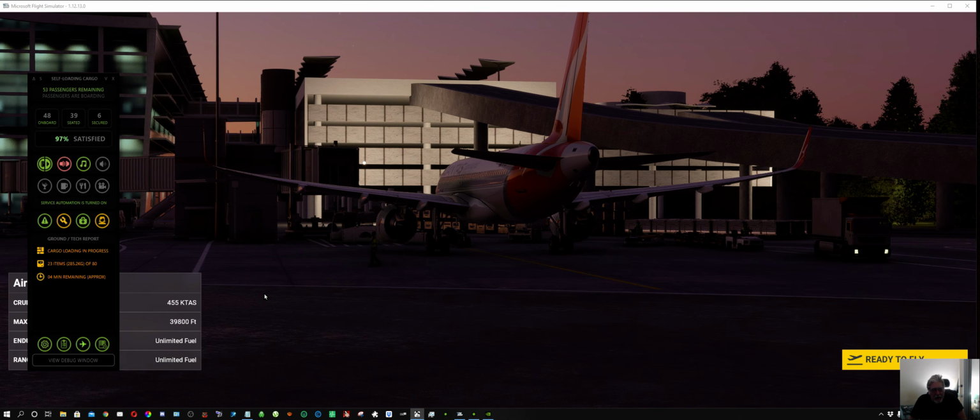There we go. Heathrow clearance delivery, Qantas 320 Heavy, ready to copy IFR clearance to Gatwick. Which way do I need to go? We better push back to the right, I guess.